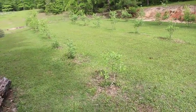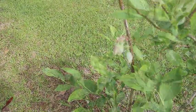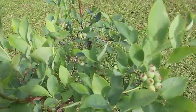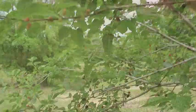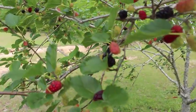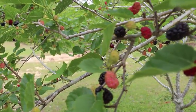And these are our blueberries. There's 50 of them. They're looking good, starting to bloom, and we even have berries on a lot of them. And they're going to be loaded this year, it looks like. So we're really proud of these 50 plants. These are mulberries. I've been picking these for over a month. I've got 3 or 4 quarts already, and this tree's still loaded.